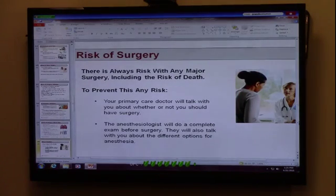And the last thing I want to talk about for both the hip and knee replacement surgery patients is a risk of death. It's major surgery, but if you have gone to your anesthetic appointment, you know already that your primary care has to say okay to the surgery. Are you being treated for diabetes? Your diabetic doctor has to say okay.